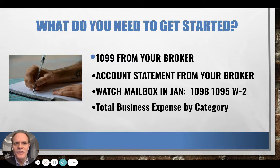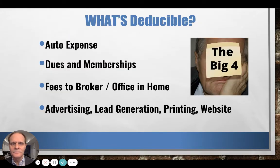Also, watch your mailbox in January. You get a lot of 1098s, 1099s, W-2s. Get all those together. And then finally, add up all of your business expenses by category. There's over 50 categories that a realtor can deduct taxes for. Subcontractor expense, auto expense, office supplies. It goes on and on. I've done a video on YouTube with over 50 expense categories realtors can use to deduct when they file their taxes and save on taxes.